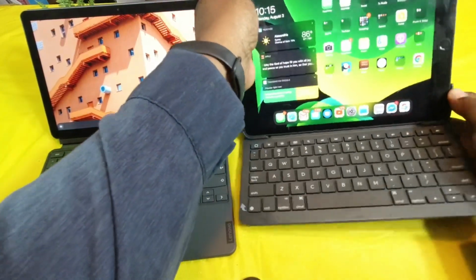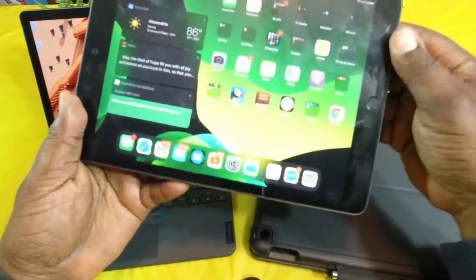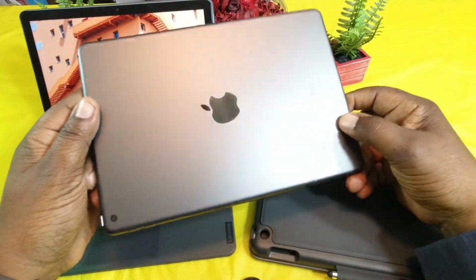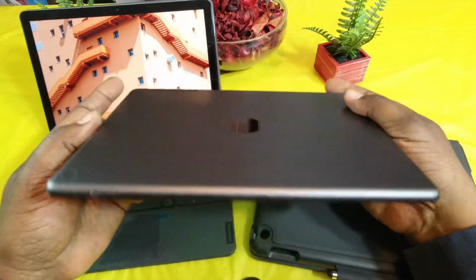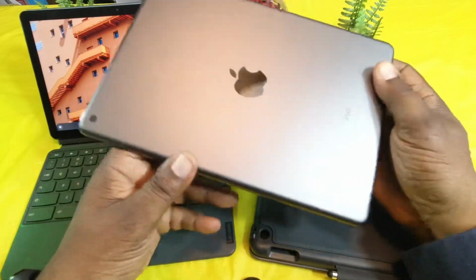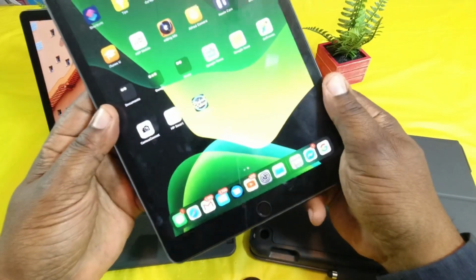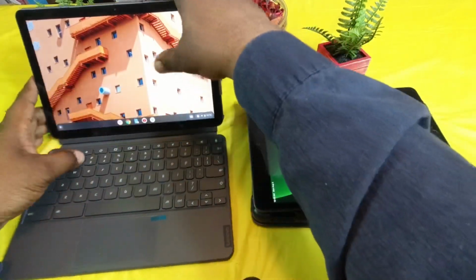Let me go ahead and get the iPad out. All right, so here's the iPad. As you can see, very thin. I have the gray one, and it's very nice. You got a little Apple logo on the back of it there. Your on and volume up and down, your camera, and here's the top of it. So it's a nice build. Feels pretty solid, like all iPads do.